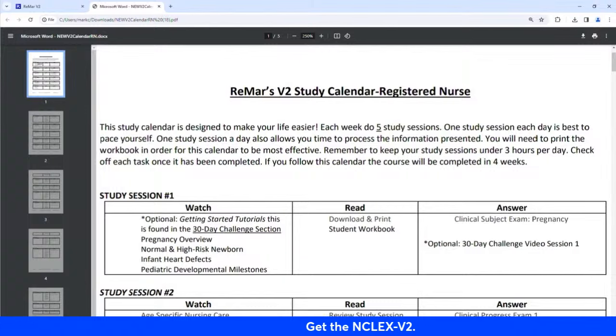You will need to print the workbook in order for this calendar to be the most effective. Remember to keep your study sessions less than 3 hours per day. Check off each task once it has been completed. If you follow the calendar, the course will be completed in 4 weeks.